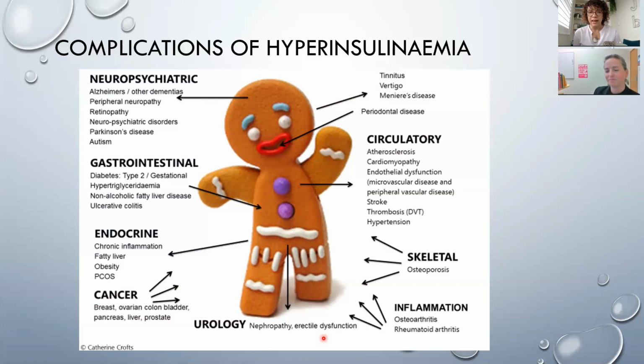Exactly. But I love your gingerbread man slide. Have we covered everything on there now? Well, I think we have pretty well.